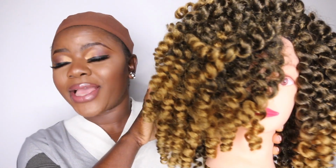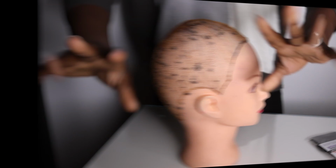It's a wig right now. I just finished making it. So before we get right into this video, I'm going to show you a clip right away of how I made this wig right here, okay guys? So keep on watching and we'll be right back.